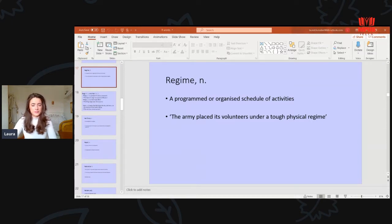Regime. Now, I touched on this yesterday, where the G sound can be different across different words. It can either be the guttural sound G or a long drawn out sound, almost like a J. So in this one, it's not regime or regime, I suppose you might have a go at. It's regime. A programmed or organized schedule of activities.